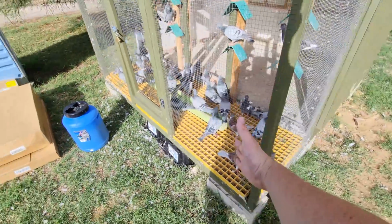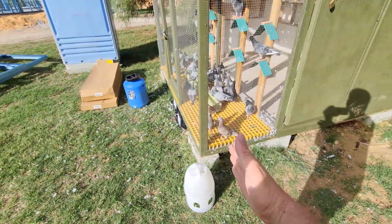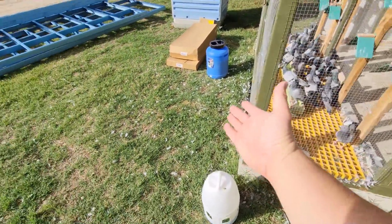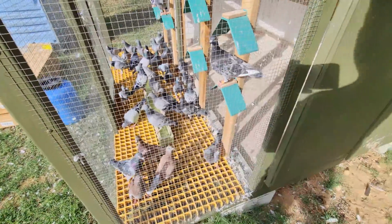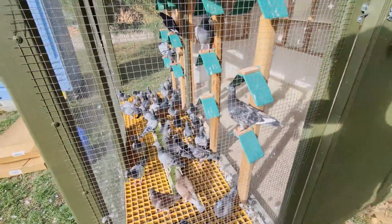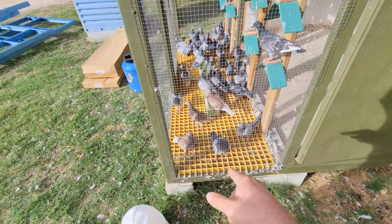Definitely want to utilize this flooring, because this flooring is absolutely fantastic, especially this time of year when they're molting. You can see the feathers are everywhere. That is mainly just from them slipping in this way and coming in under that sliding door. But apart from that, it's pretty good. That floor is really good.